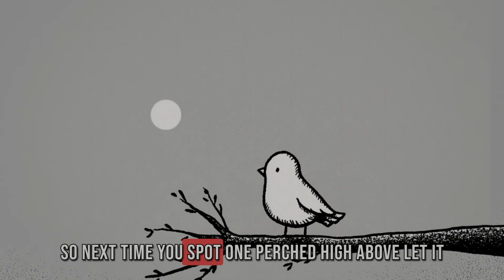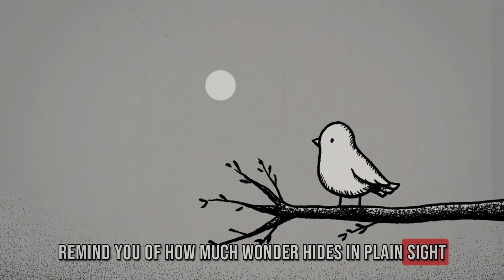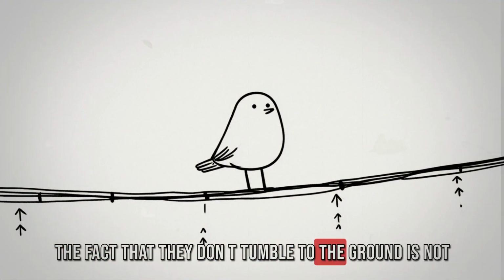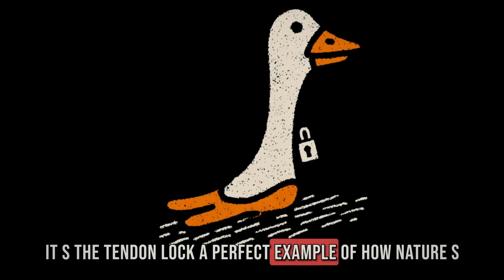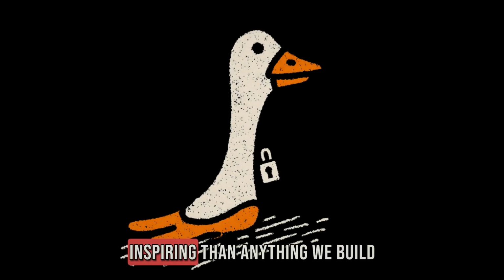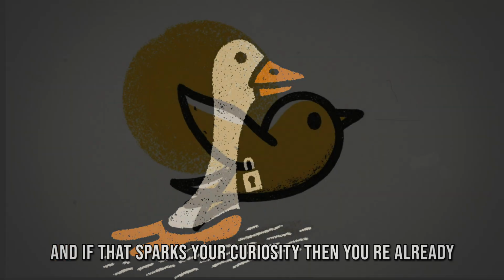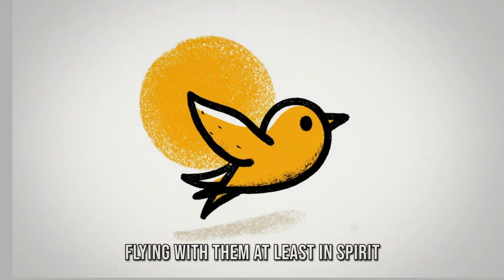So next time you spot one perched high above, let it remind you of how much wonder hides in plain sight. The fact that they don't tumble to the ground is not luck or magic. It's the tendon lock, a perfect example of how nature's designs can be more clever, more efficient, and more inspiring than anything we build. And if that sparks your curiosity, then you're already flying with them, at least in spirit.